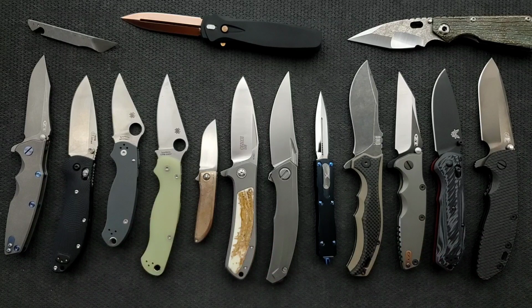Because it's your money, it's my money. We spend our hard-earned money on what we want for the reasons that we want. That's our own business. So for me, as somebody who does use some of his knives or most of his knives, yeah, I have a honeymoon phase. And oftentimes, now here's the part that should relate to everybody.